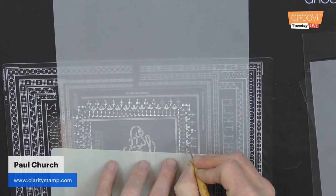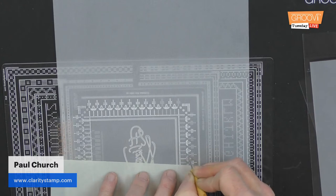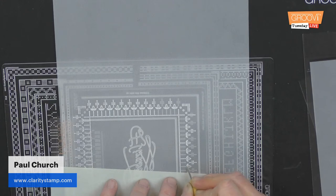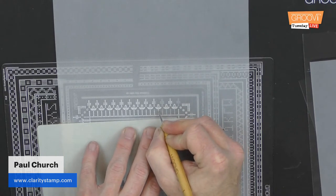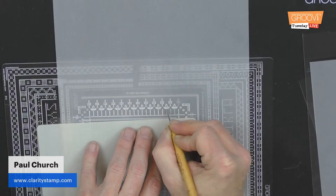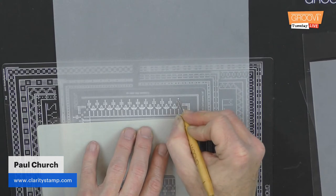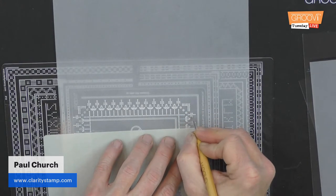But it really is, once you've got those registration marks in place, it really does make a difference with your work, because it gives you less room for error, doesn't it? And hopefully today I've shown you how easy it is to achieve that. I just love this, just the embossing. Really, really nice. And this will be a beautiful design, and we've only used half of the plate. That's all we've done.